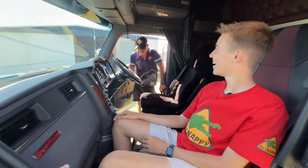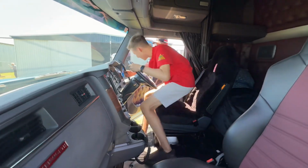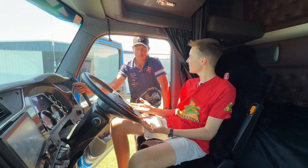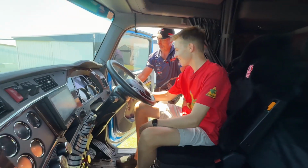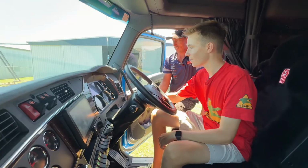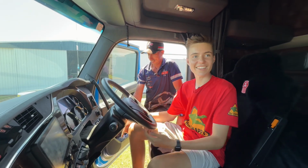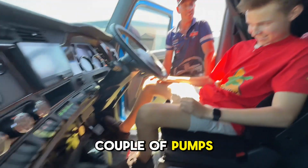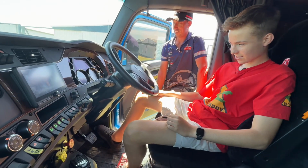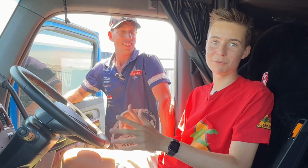Whoa. Come on this side and have a look, see how this starts up. All right Tim, can we actually hear it run? Yeah, sure, only if you want to start it. Oh yeah, sure. Just hold the key over to the right, keep holding it over. That sounds so good. Then put your foot on this, give it a couple of pumps. Give it to it. That sounds really good. I never thought I'd be able to start Paul Bennett's B-double.